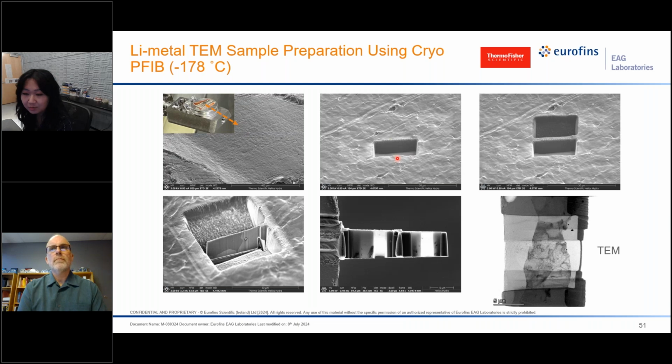With our cryo stage, we can also perform full TEM sample prep. So this is an example from pure lithium metal, where the sample is cooled to near liquid nitrogen temperatures. We perform the conventional TEM trenching and J-cut. And then we can actually lift out the sample without the use of the gas injection system, which doesn't work at cryogenic temperatures, and attach the sample to a regular TEM grid. And it can then be thinned to electron transparency, still at cryo temperatures, for TEM analysis. And we can also perform cryo-TEM or STEM and cryo-EDS and EELS.